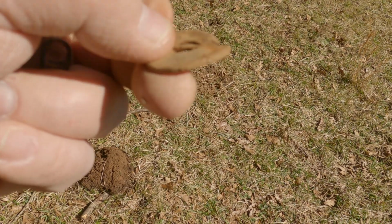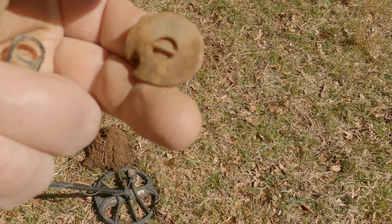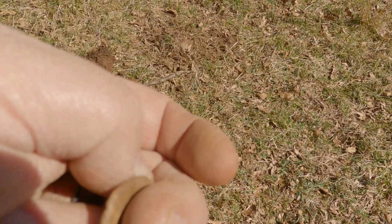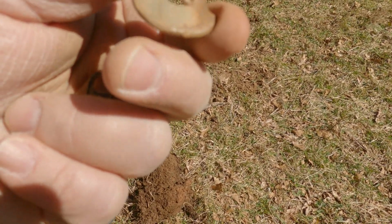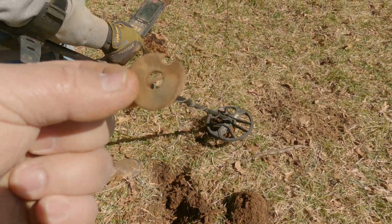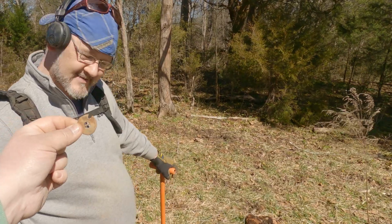I like that. Right there, I think is the number. I can't make it out. Do they have numbers on them? I don't know. I think they did, but that looks awful tiny. But if you're going to dig one with personality, there you go.